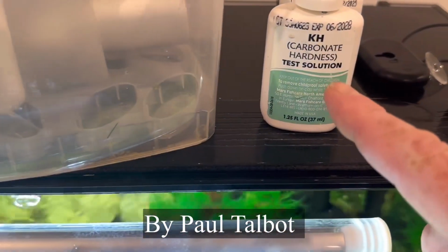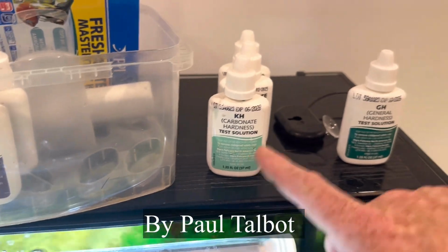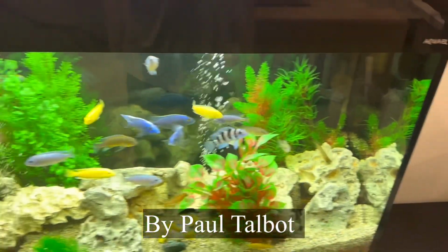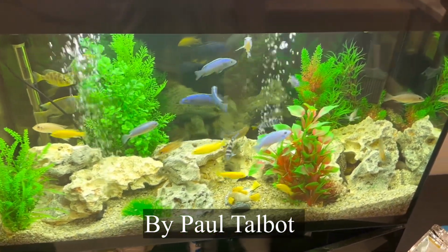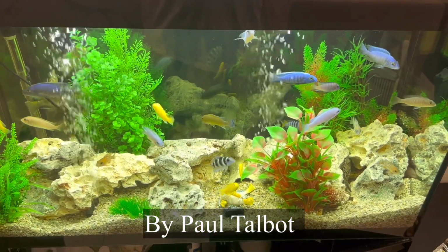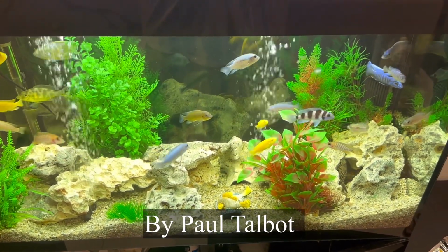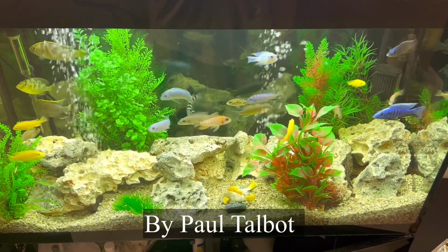Now the KH is currently at about 3, so I'd rather that be higher, and the GH is 17, so I'd rather that be lower. So when I do a water change today, I will not be adding any GH salts, but I probably will add some carbonates just to raise that up a little bit. So all in all, the water's actually quite good. There are just some very small considerations.